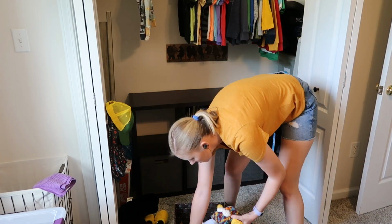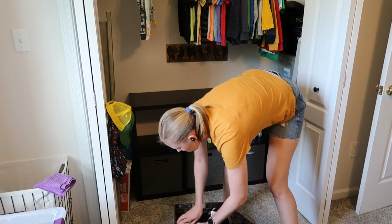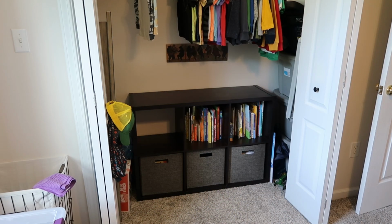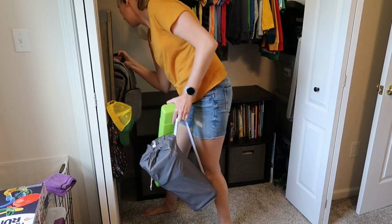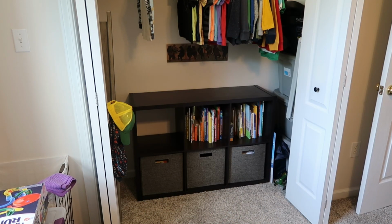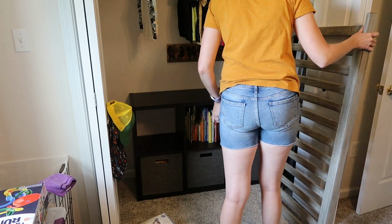So now we are tackling the bottom of this closet. You will be astonished at how much stuff is in this closet. It is insane. I just didn't realize how much baby stuff was in there. But the thing is that we used everything. As a stay-at-home mom, you have to have that baby entertained 24/7.